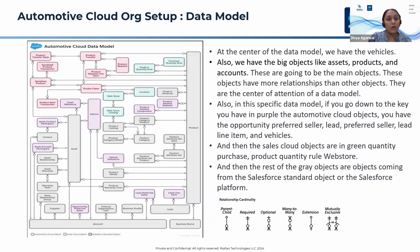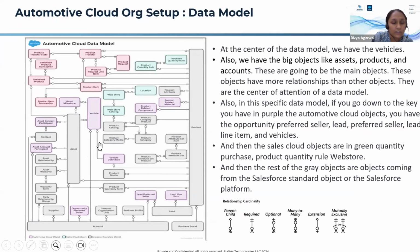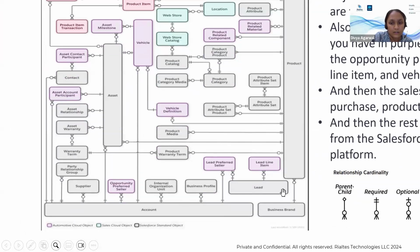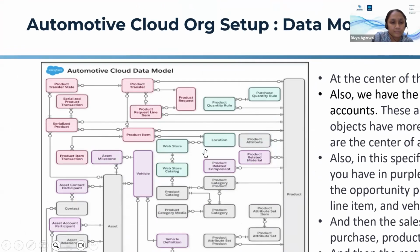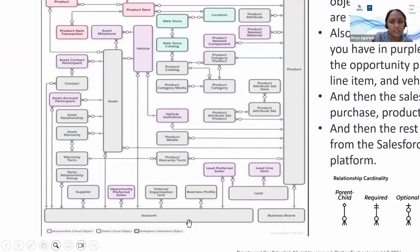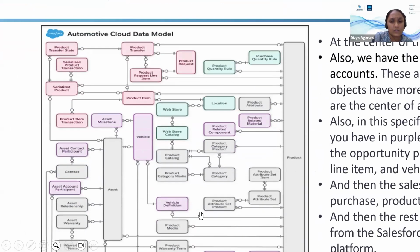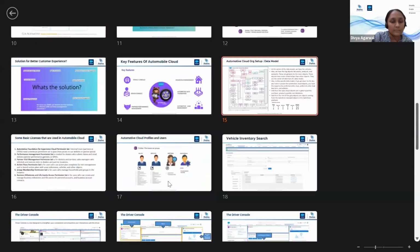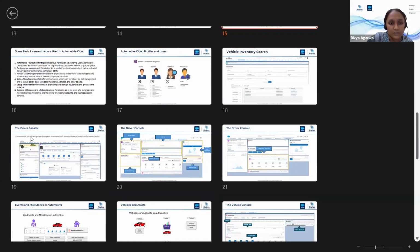So this is the automotive cloud data model, and we can see at the center we have the vehicle object. Then we have the big objects like product and account, and the other objects and asset. So we can see the big objects like account, asset, vehicle, and product, which are connected to these small objects.